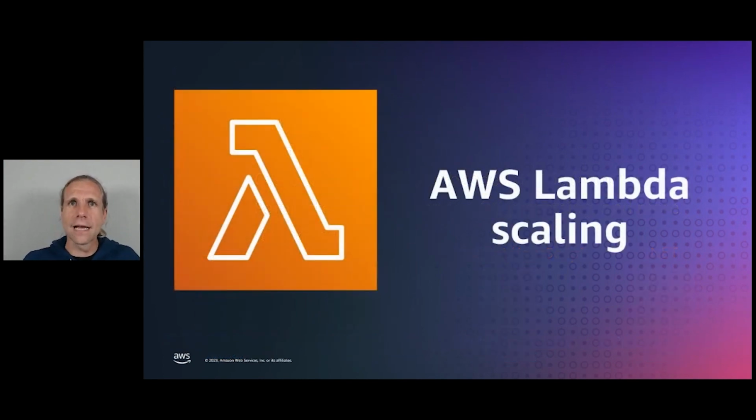But since we're looking at the Lambda lifecycle, it's worth switching to talk about how Lambda scales with concurrency. So let's switch back over to the demo and see what has been going on.